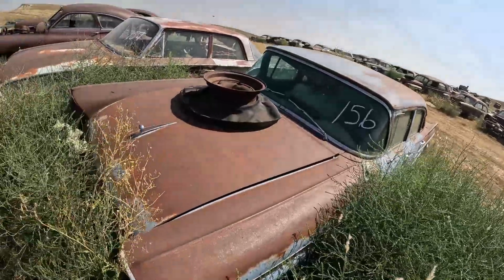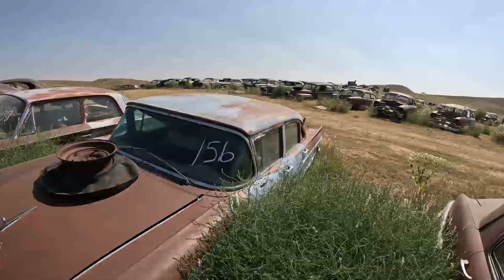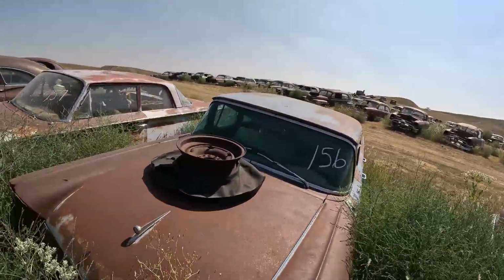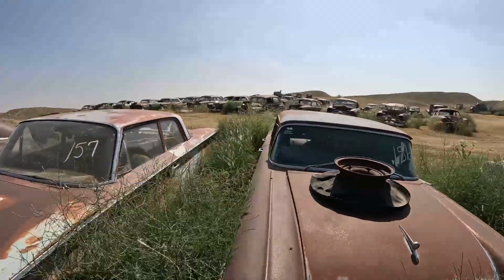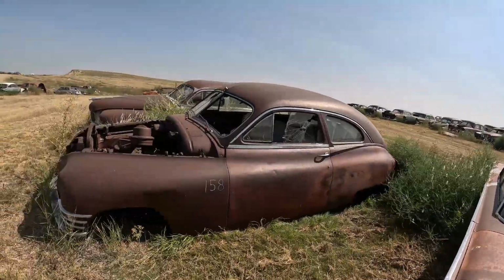Honestly, I don't know what this is. This is a Ford. I saw that fin right there and thought GM. That's a Ford. It's not a bad looking Ford for a Ford. I've got too many door handles, but you know.